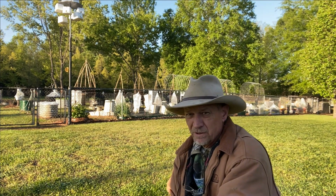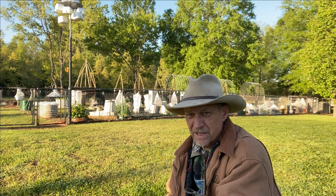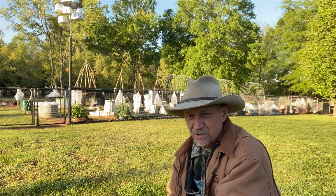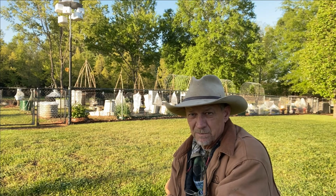Some of the stuff in them green trash bags, like them tomatoes, I just raise the bags up and leave them hanging because it ain't going to get too hot today. But the things I have covered with pots and buckets, I got to get uncovered so they can get their light. The plants won't grow without that sunlight, so I got to get them uncovered this morning.